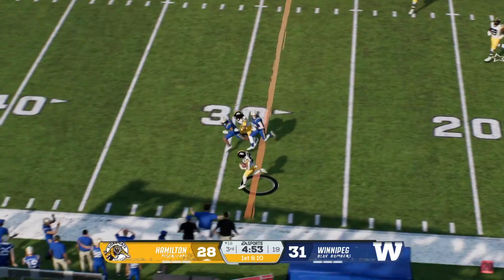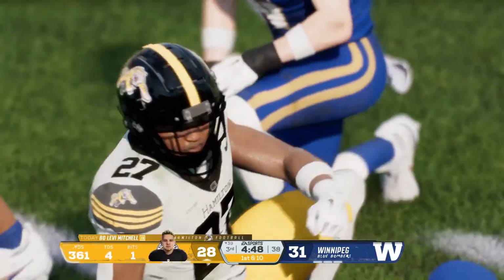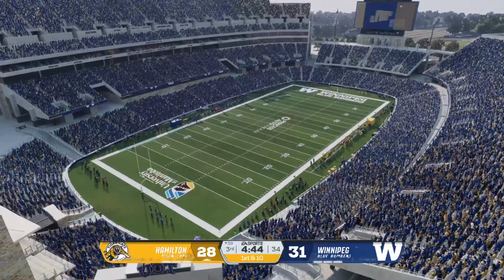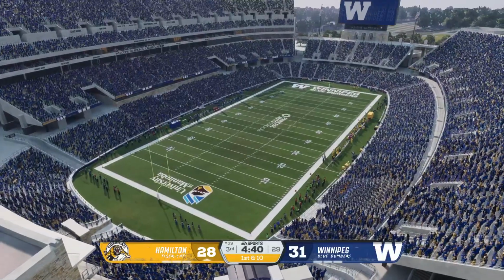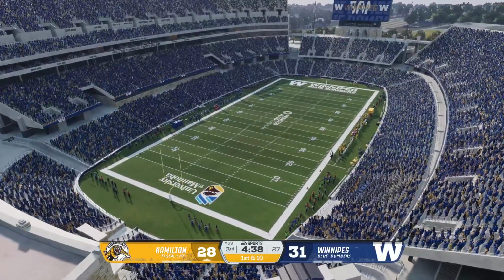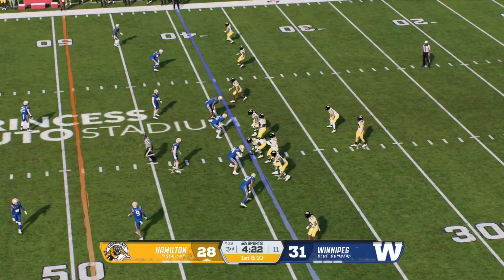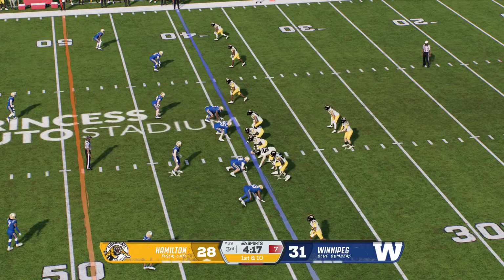Takes the easy completion. Turning it on. They finally get him on the ground, but he's got an explosive play for the first down. They built this offense around finding mismatches and just getting the ball to the back and letting him do his thing. Yeah, it didn't have to be long down the field. They threw it right near the line of scrimmage, but when he gets in space, he can make big plays happen. Nice decision by the QB.